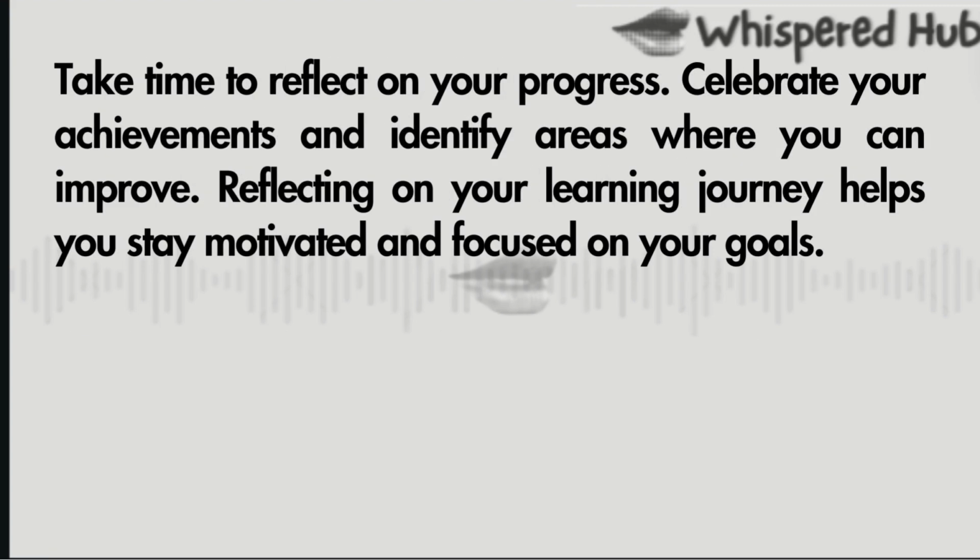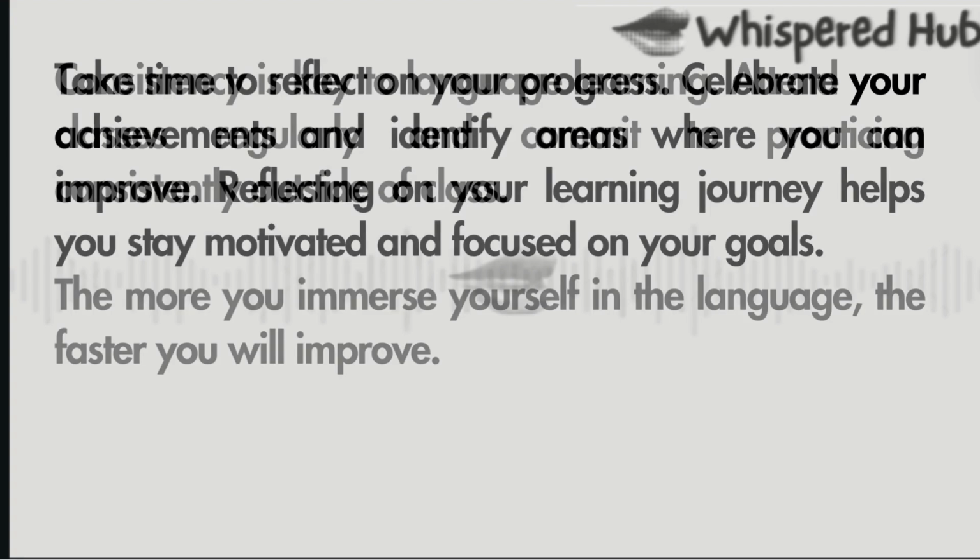Take time to reflect on your progress. Celebrate your achievements and identify areas where you can improve. Reflecting on your learning journey helps you stay motivated and focused on your goals.